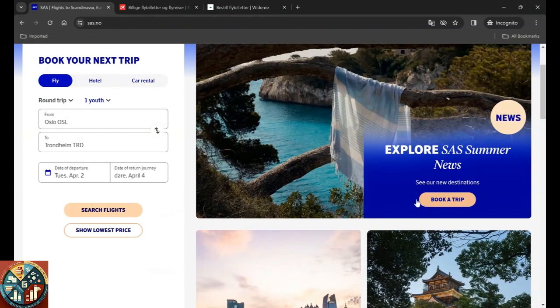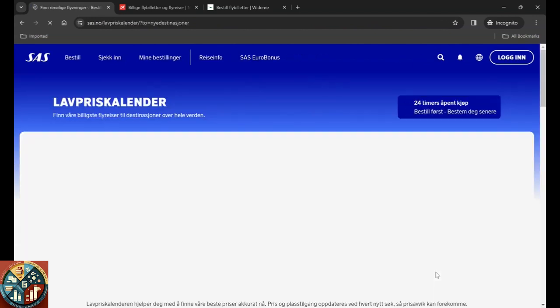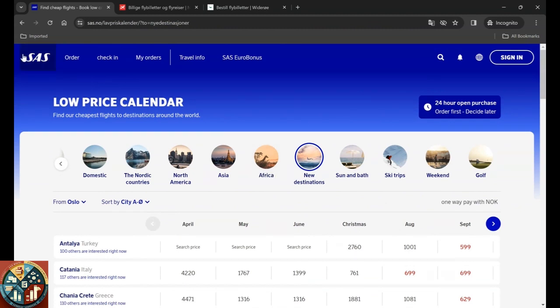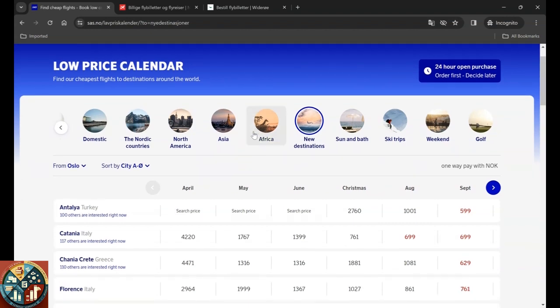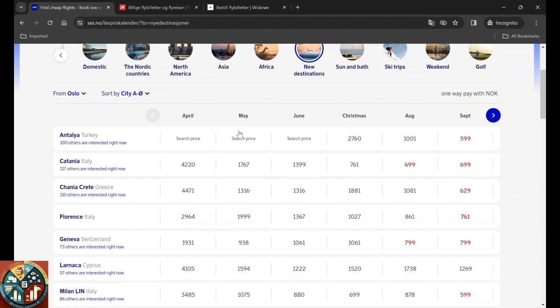So let's see if you wanted to book a trip somewhere, what happens? Sometimes SAS has offers for traveling, and they usually have it for a cheap price, like from 449 kroner. So if you plan ahead, like 6 months ahead, and then book your tickets, it's going to be really cheap, especially if you're a group of people or family members or more than one person.